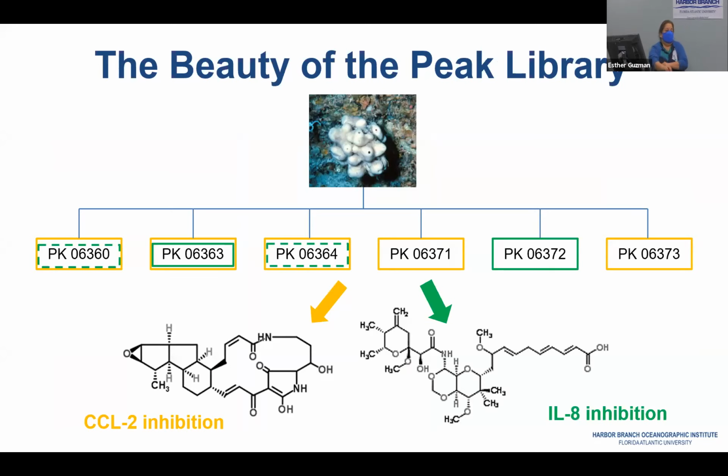So the reason we like to use the PIC library is that, for example, I'm showing you here a sponge, and this sponge has many compounds that kill cancer cells, but it has other compounds in addition to that. And by having these enriched fractions, we can focus on the activity and actually find those other compounds. So you can see here that by following the green activity, those boxes where we have the green, we obtain this compound that has IL-8 inhibition.